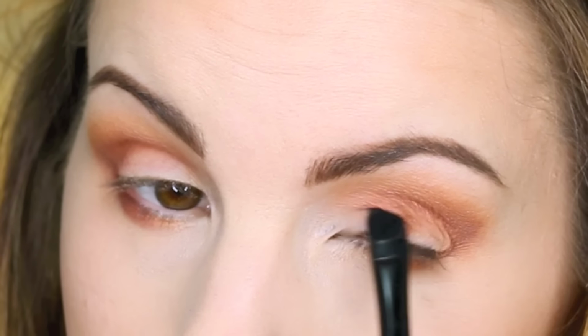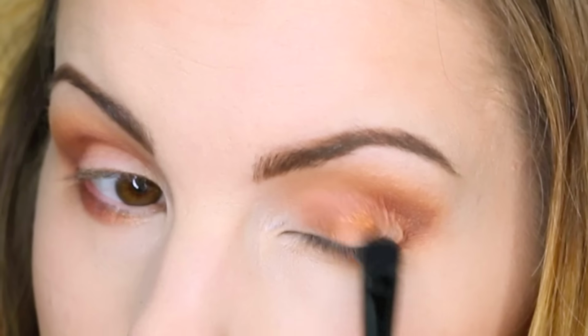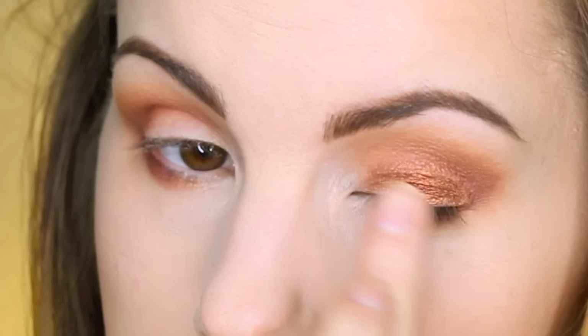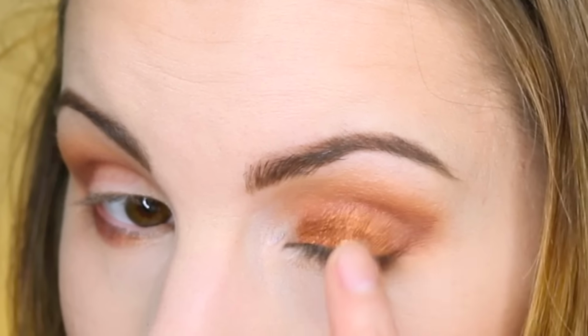First, I'm just going to go in with a concealer brush and just kind of place it where I want it at first, and then I'll go in with my finger and just make it more intense. Just because it's kind of hard to be really precise with your finger at first. So, and then like I said, I'm just going to go in with my finger and just really intensify it. This color is just so pretty. I'm in love with this color.